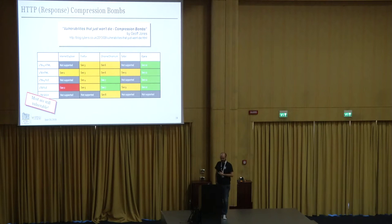The information to get is that this is a problem. Browsers kind of overlooked this. But of course, it's a little bit understandable because there could be some scenario where this type of attack makes sense, but is not, let's say, so problematic.